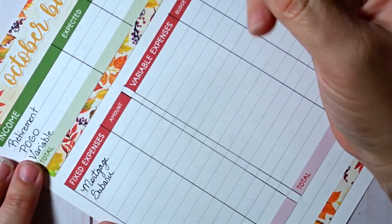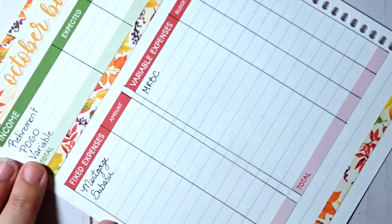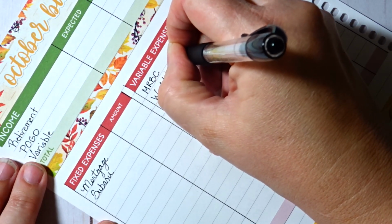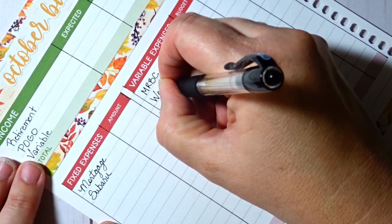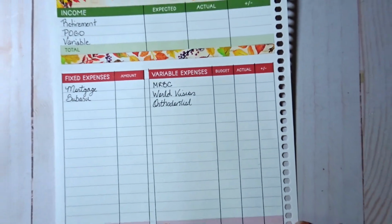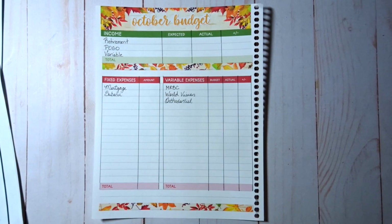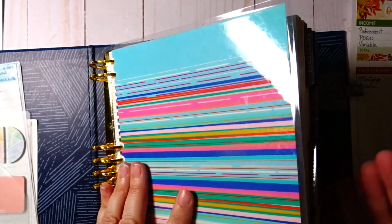I'm not going to do all of them because for the most part, you guys know what your bills are, and it doesn't really matter to you what my bills are. I do put any of our charitable giving and variable expenses as well. Okay, so that's good. So there is my budget page. I'll zoom you out so you can see the whole thing. The fall leaves are so fun. All right, the next thing we're going to do, and I'm going to have my binder over here for this because I will be looking at the previous month for some of these dates.